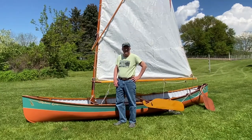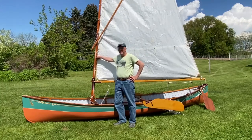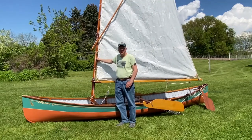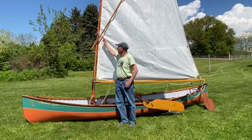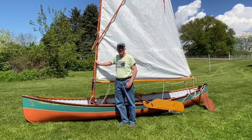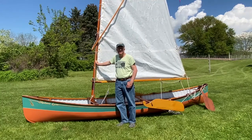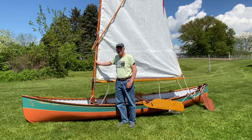This one I bought a number of years ago, and it came with an aftermarket sail rig. This is not an Old Town sail rig. This is a sprit sail, S-P-R-I-T, because of this. This is called a sprit, and it holds up the point. It's a four-sided sail, and the sprit holds up the point. Most sail canoes have a lateen sail, a three-sided, triangular-shaped sail, but this one has a sprit sail.